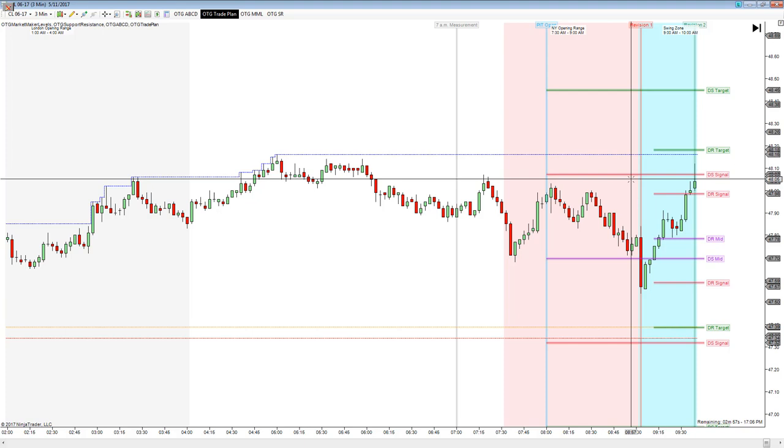So again, it was as if on cue today we were having this discussion. The market cooperated as we were having this discussion on risk reward and holding on for bigger targets and all of those kinds of things. And we went from 47.60, the entry, up to 47.10.